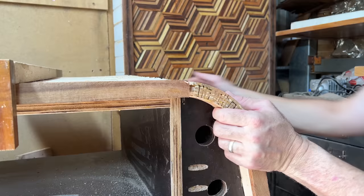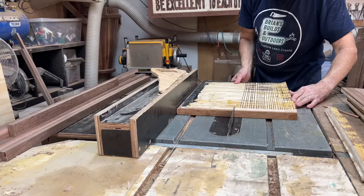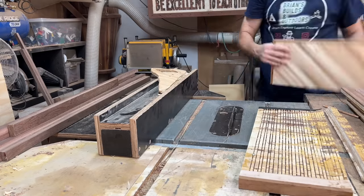What I am going to do is chop this whole side off. I want to keep it symmetrical, so I've got to come up with something that looks cool but works. I've got a plan in my brain. I'm gonna get started on that and hopefully pull it off.